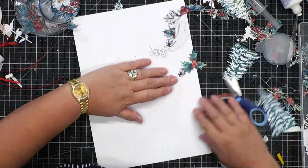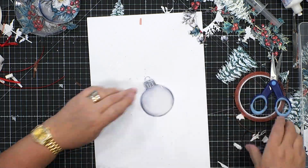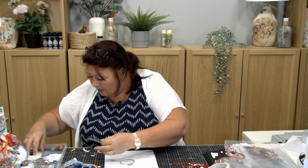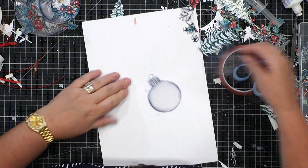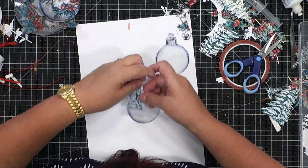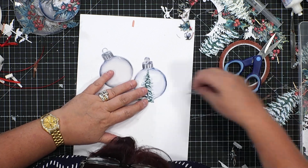Then we'll do a third one that we've got here. And in this one, I'm going to build a little mini scene. And I've already got a mucky piece of acetate, but never mind. Oh, where's my little one? Oh, it's there. Oh, it's clean. Good. How good's that? Right, so in this one, I'm going to put my Christmas trees.